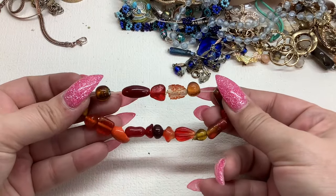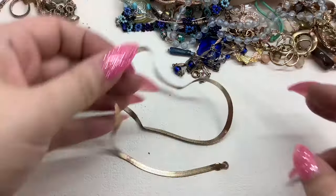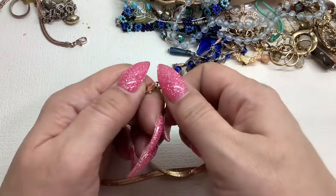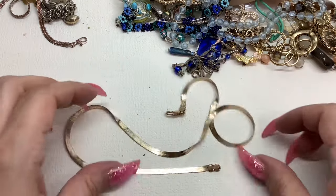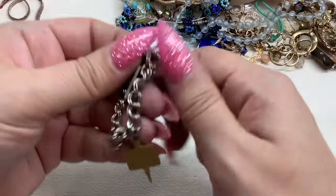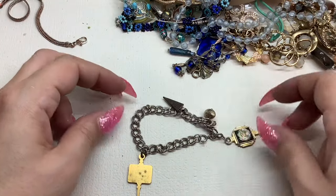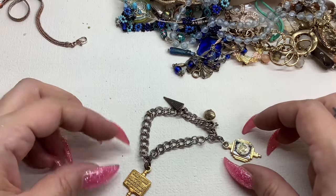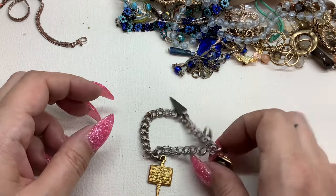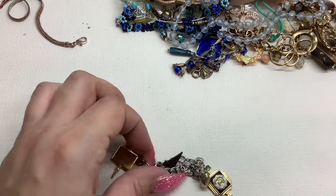That's going to go in crafting. Looks like glass. Okay, this has a lot of wear, unfortunately. So that'll go into craft. Dolly, please stop it, honey. There's nobody here. This looks like a little charm bracelet. Hudson, what does that say? Hudson High School, 1964. That'll go into craft.